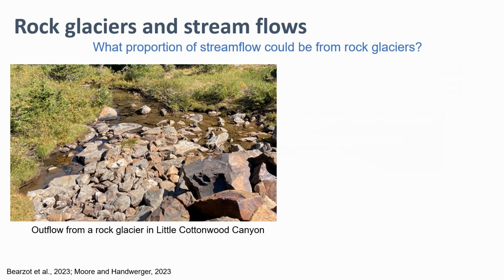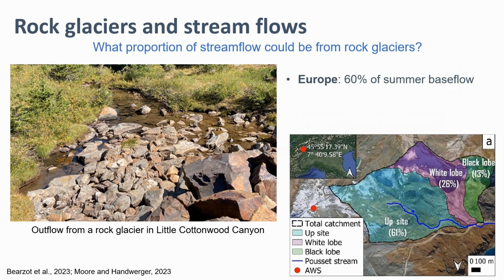But we have a few studies we can draw upon about how much water is contributed from these. So in one study, a 2023 paper, this is an experimental basin in the Alps. The rock glaciers only make up 40% of the catchment, but they were contributing 60% of summer base flow. So not a lot of water coming out of the non-rock glacier part of the catchment, but the majority of the water is coming out of the rock glaciers.